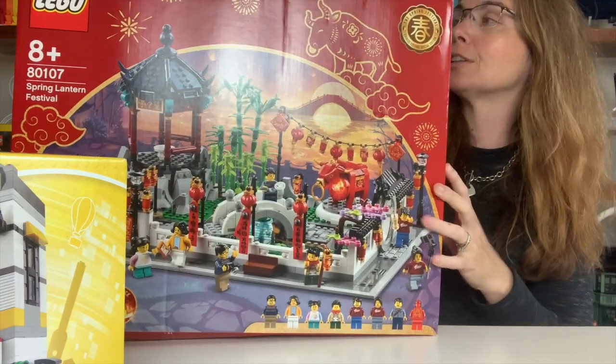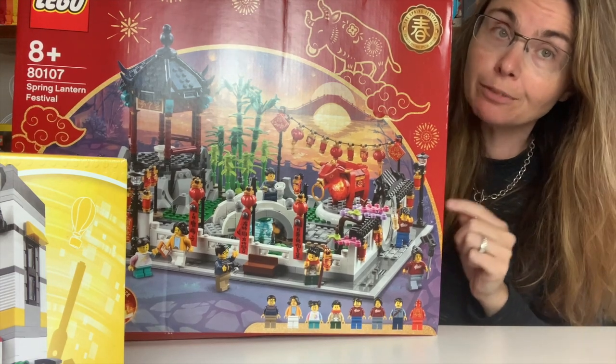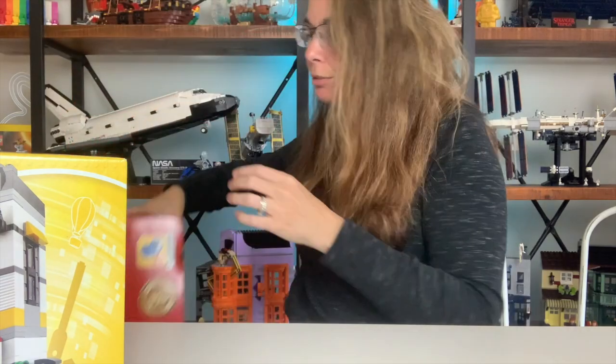Maybe I'll have to go to the store to get it, because I think these are a really good investment set. So there's that. All right, one more set, guys. One more set. I'm really excited for this one.